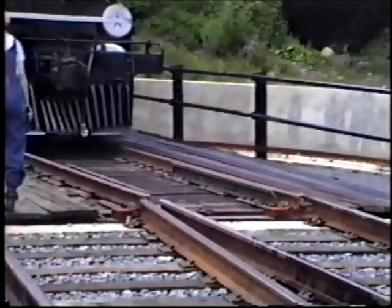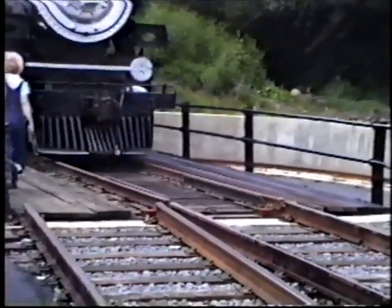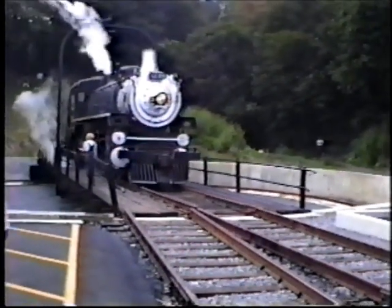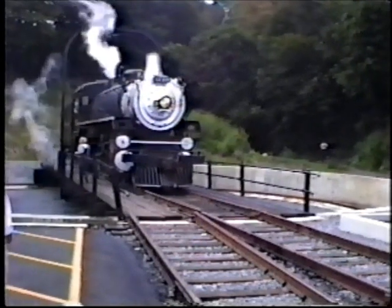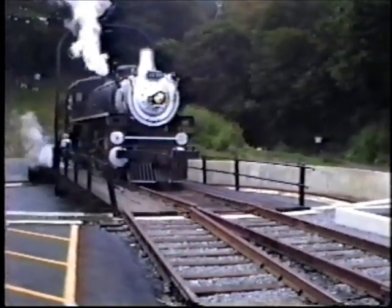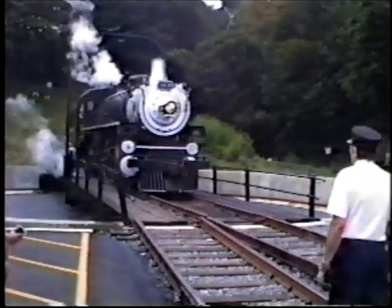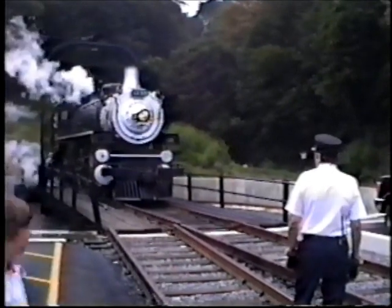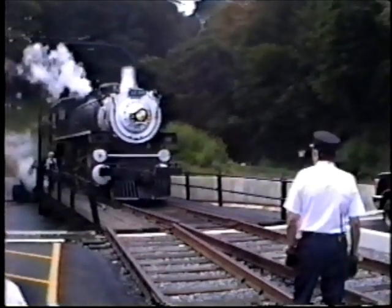Now we're lined up for the runaround. Here we go.